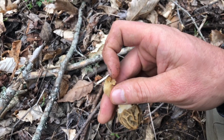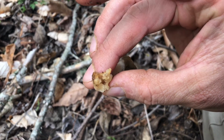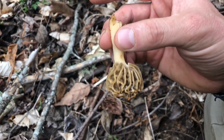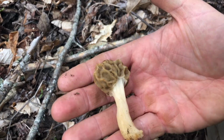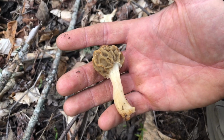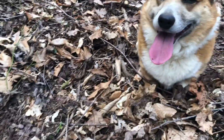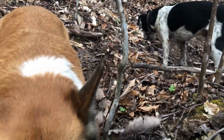It's starting to rain a little bit. One of the things you can tell if it's a morel or not is if it has a hollow stem and a hollow cap. I'm not going to slice it open, but looks like we got another morel. We're going to have some snacks tonight. I'm pretty excited. I'm going to keep looking. We got Teddy here and Silo, the dog sniffer, the mushroom sniffer. See if we can find a few more.